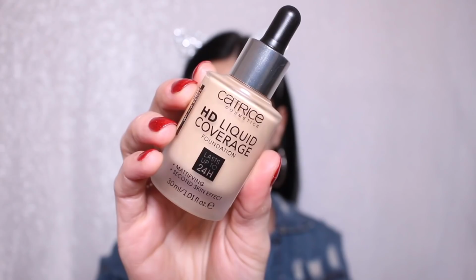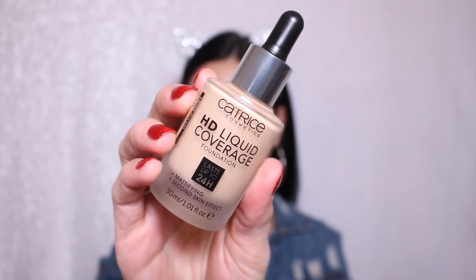Oh, okay. Let's read the back. So it's a lightweight and non-oily texture that feels like a second skin, provides a long-lasting full coverage without mask effect, and creates an even application with high definition finish for camera ready skin. Dermatologically tested, and you have to shake before use. So perfect. I'm so excited. I don't know how much I'm gonna need, but we're gonna go for it.